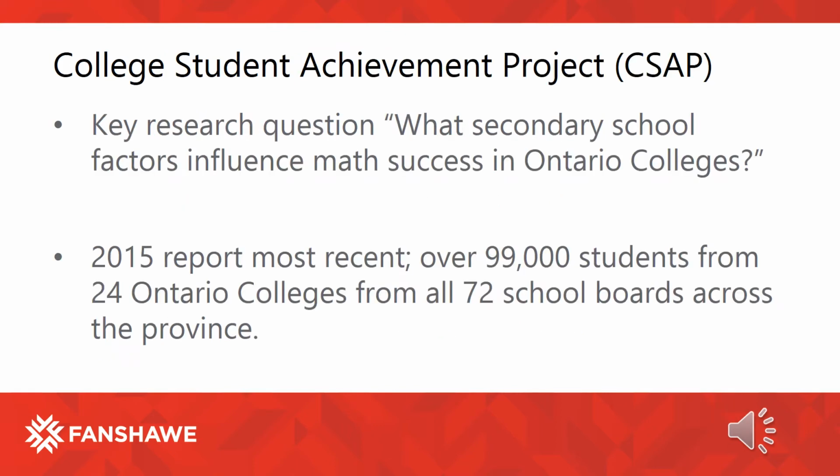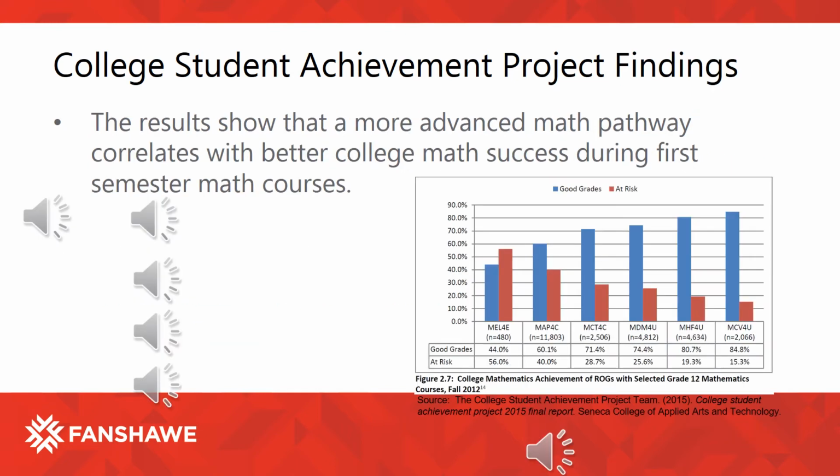The key piece of research we're going to be looking at today is what was called the College Student Achievement Project. And you can see this was a wide-ranging project that studied well over 99,000 students from all across Ontario, at all of Ontario colleges. So we're going to take a look at some of the good grades to at-risk ratios for students at Ontario colleges based on the grade 12 math courses that they took before they came into college. Now these would be the grade 12 math courses that were the last ones that the students took.